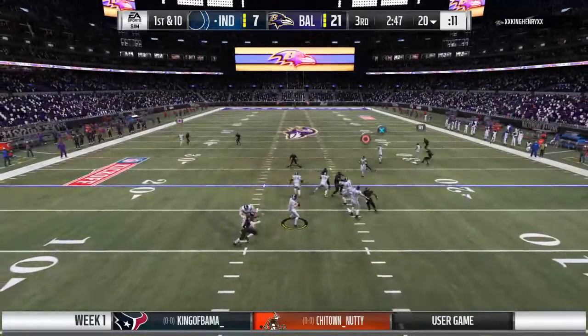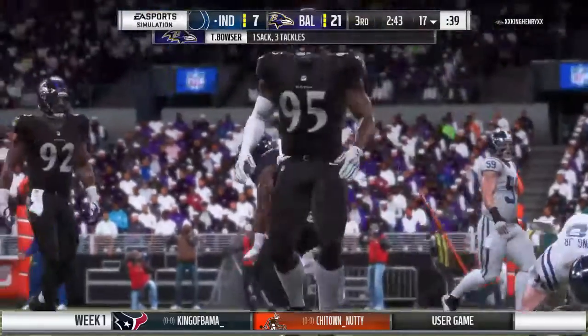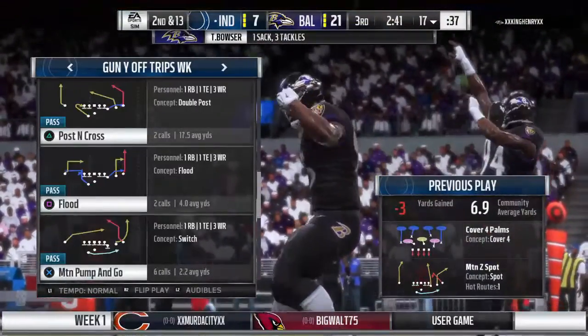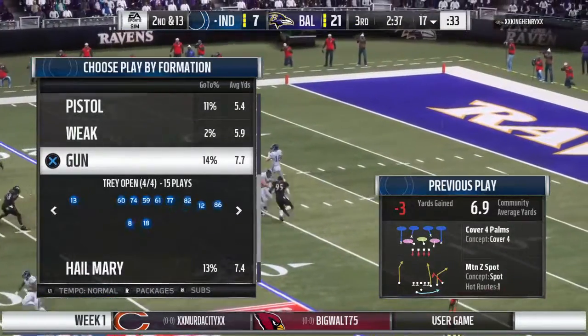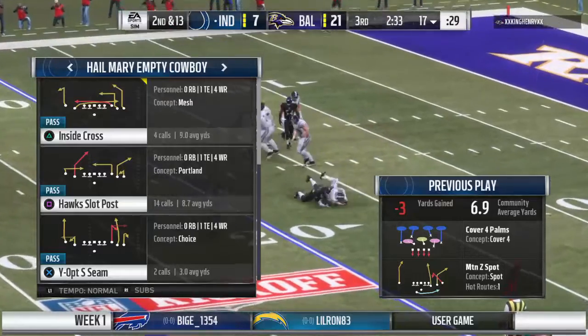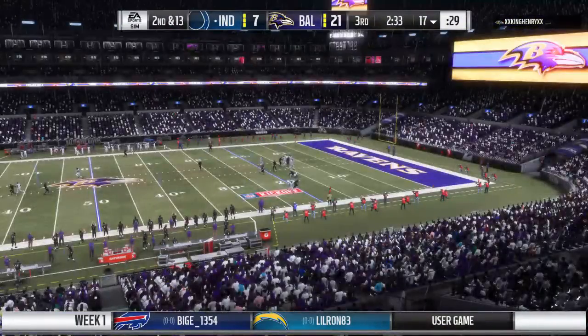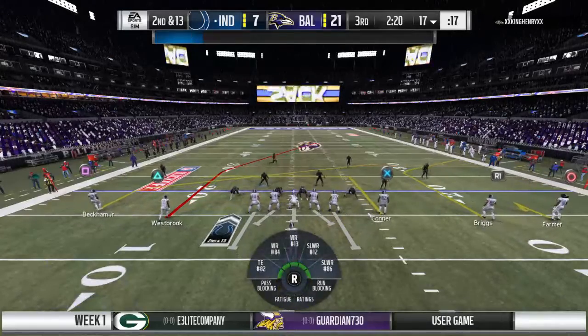Trying to shake off the interception from the last drive, he'll look to throw, and he's going to have to eat this one as down he goes. Tyus Bowser able to get in there and take him down for a loss of 3. So after the sack, they'll come up on a still manageable 2nd and 13.